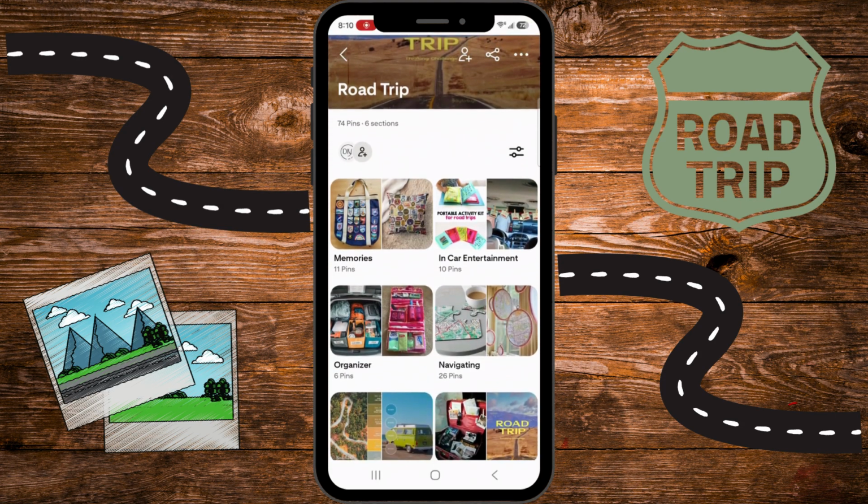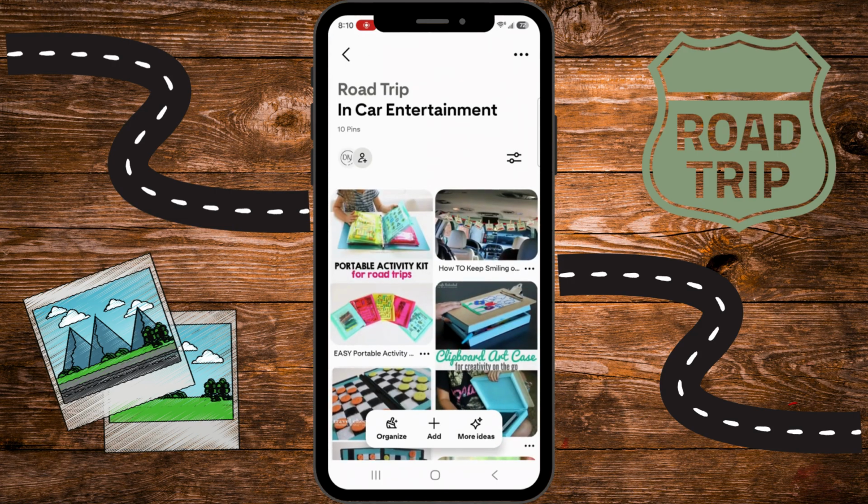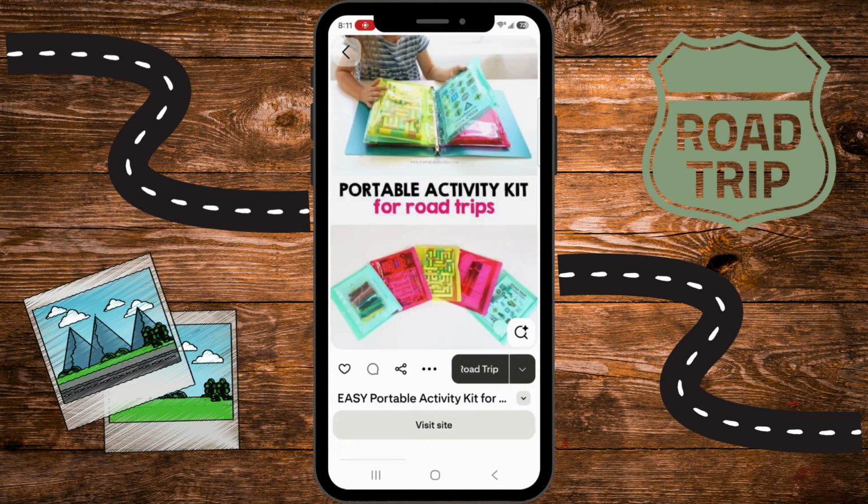Okay, let's look at the second prompt, which is in-car entertainment. If you have gone on a road trip just yourself, you kind of need to pack something to do while you're in the vehicle if you're not the one driving. And if you have kids, it's extra important. So here's some ideas that I saw that could be fun.